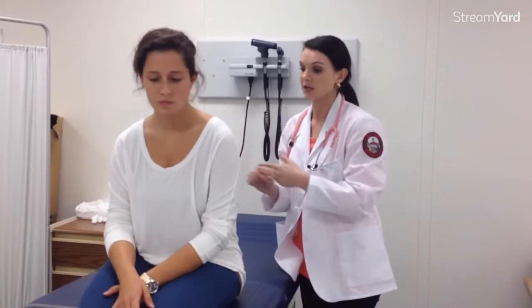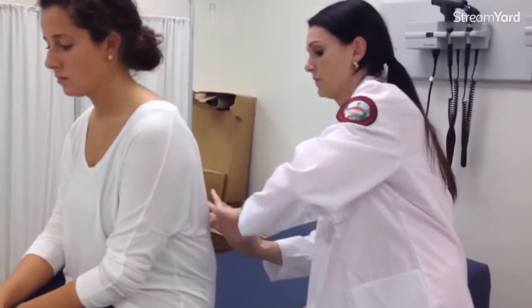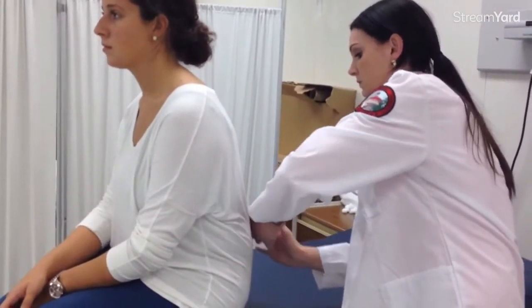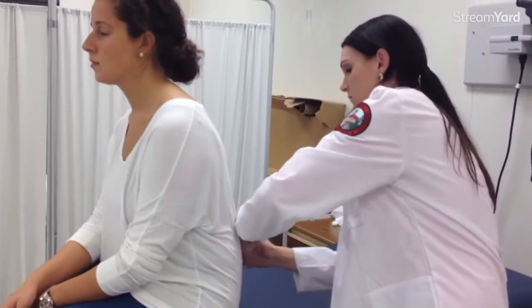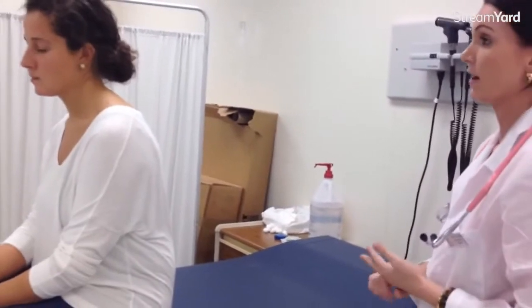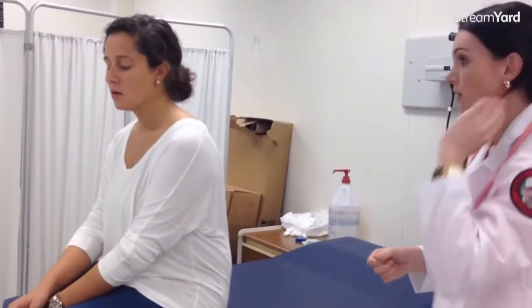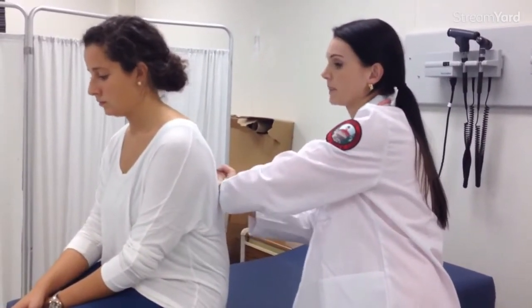I'm going to do resonance percussion. Okay. It was symmetric. I didn't hear any dullness or hyperresonance, which is completely normal. I'm now going to do the costovertebral angle tenderness. You're going to feel some pressure, but you shouldn't feel any pain. Let me know if you do.